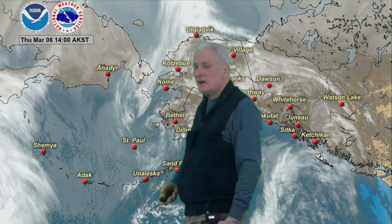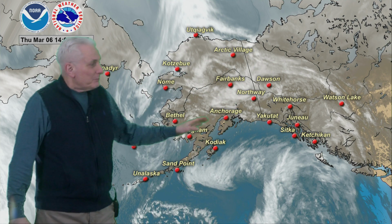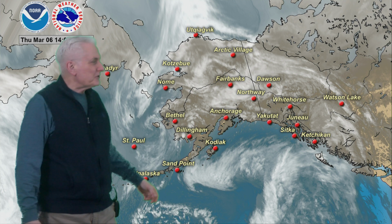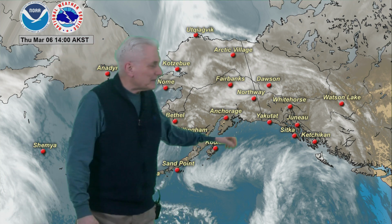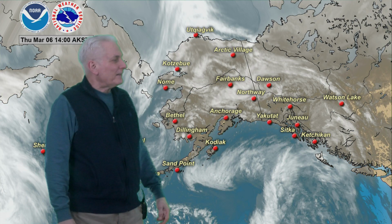And then some more clouds here with some areas of light snow over the eastern interior. Big break here to the south with some areas of sunshine across, just about from the Yukon Delta eastward, south central Alaska, extending down to Kodiak Island and into the northern panhandle. Got some more moisture here with a system, roll this through again, right here, spreading some rain across Dixon Entrance and into the southern panhandle this afternoon.